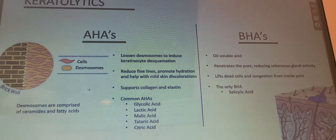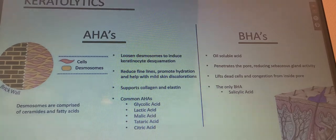Alpha hydroxy acids are great to reduce fine lines and promote hydration and help with mild skin discoloration. It does support collagen and elastin. Now, the other type of keratolytic is a BHA, a beta hydroxy acid. The salicylic acid is the BHA that we use in a lot of our treatments, and it is also in the Clear Cell collection of products.